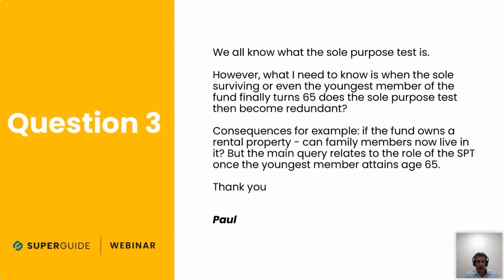We all know what the sole purpose test is. Well, I'm assuming we do. However, what I need to know is when the sole surviving or even the youngest member of a fund finally turns 65, does the sole purpose test then become redundant?